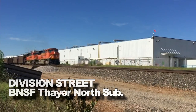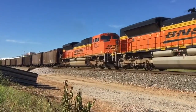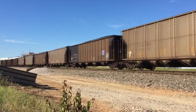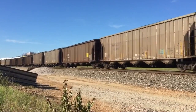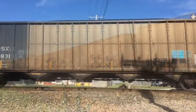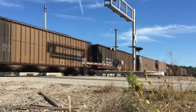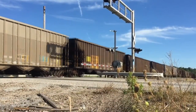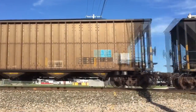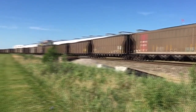So we head south of Teed Junction on the Thayer North subdivision. Here, an SD-70 ACE leads up another loaded Georgia Power coal train, crosses busy Division Street. The Thayer sub is by far the busiest main line in and out of Springfield. Most trains from both the Cherokee and Fort Scott subdivisions are funneled onto the Thayer line, equaling about 30 to 60 trains a day.